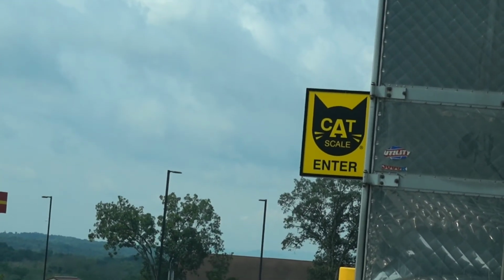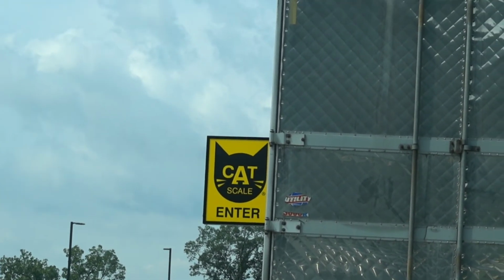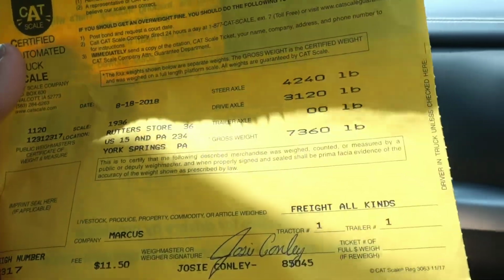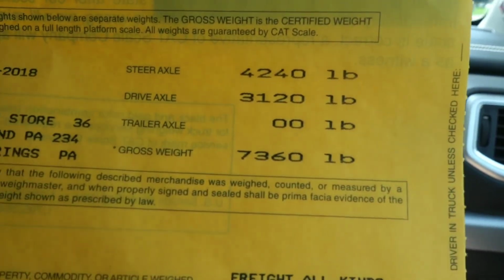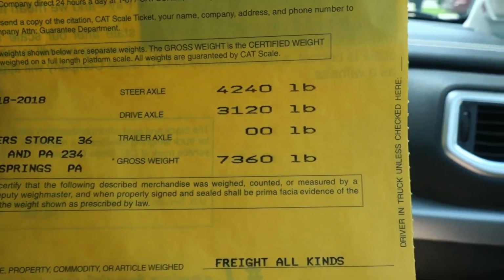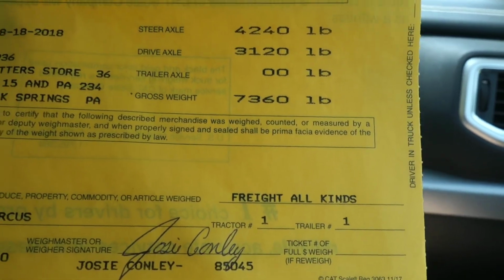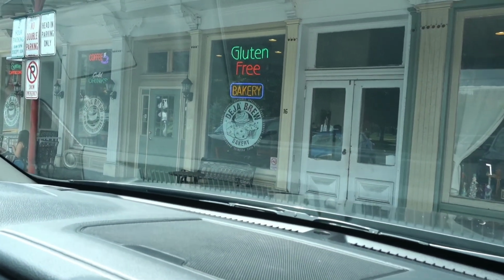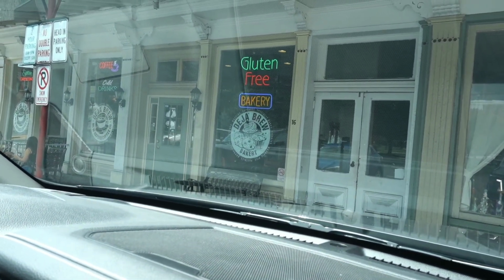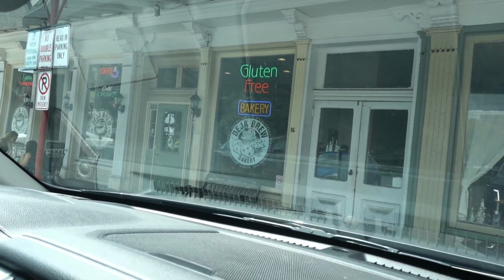Catskill. Not to be confused with Catskills. Well, we got our truck weighed, and the steer axle is 4,240 pounds. The drive axle was 3,120 pounds. And the gross weight was 7,360 pounds. So we've decided to stop by here at this bakery, Deja Brew. Interesting name.